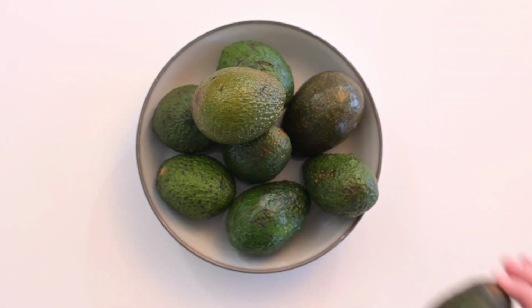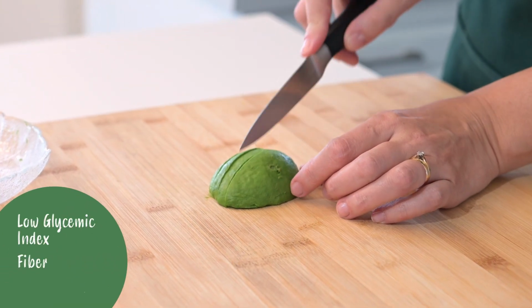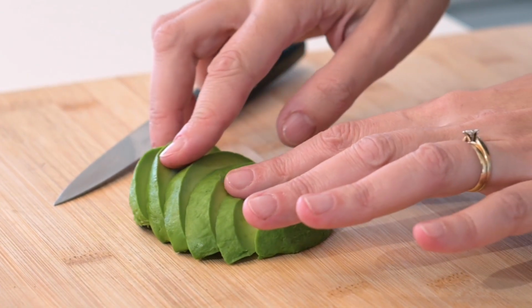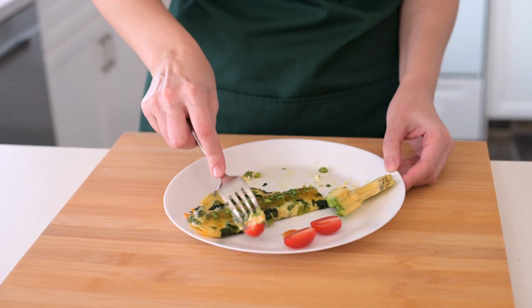They have a very small impact on blood sugar levels due to their low glycemic index and rich content in fiber and heart-healthy fats. This helps prevent energy crashes and keep constant energy levels during the day. I hope you enjoyed this delicious and nourishing omelette.